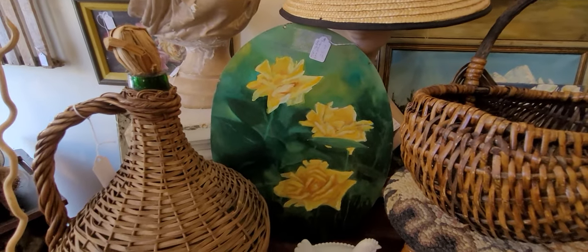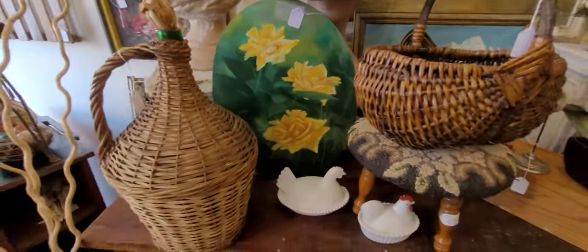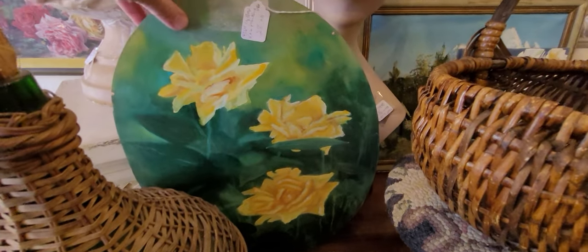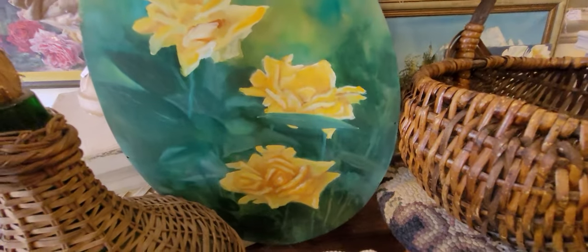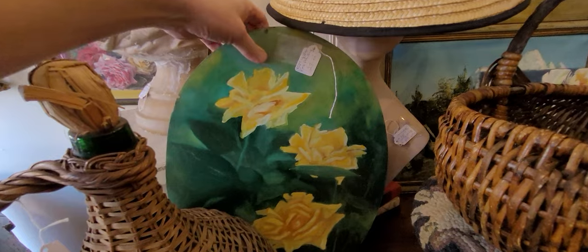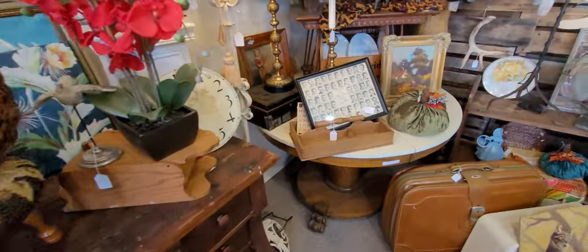Look how pretty that is. See, to me, this is beautiful for, I call it the Victorian room at the Airbnb. It's kind of Victorian style to it.